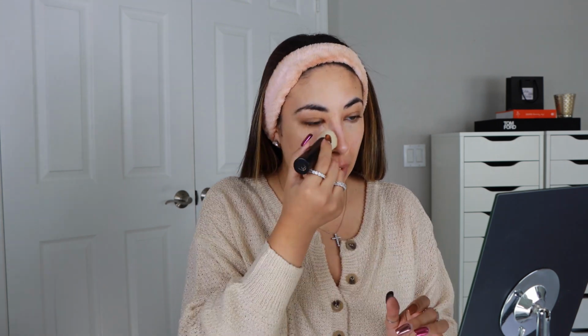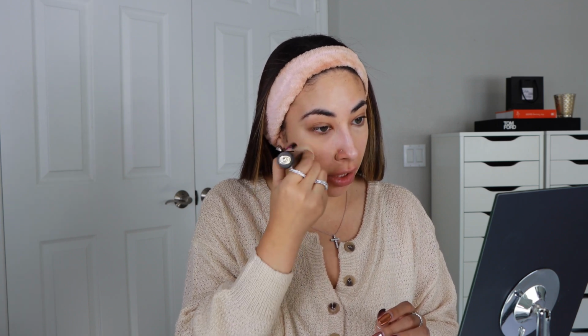So for it to be blending out and covering nicely is really, really nice. So I am gonna go in with their Tapered blending brush. I just wanna see how it blends out with the brush versus my finger.